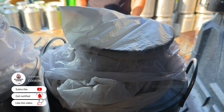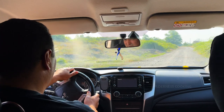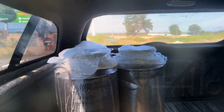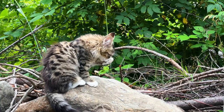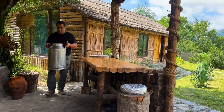It's delicious and healthy. For today, 3 cans will do, so my large 5-litre Mustang, or maybe not, is delivering the rest of the stock to where it's needed. Is my little friend already waiting for me? Or maybe it's the milk.